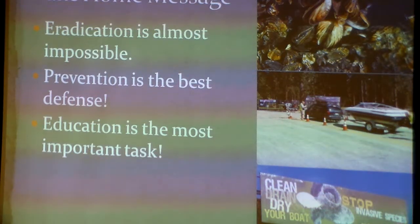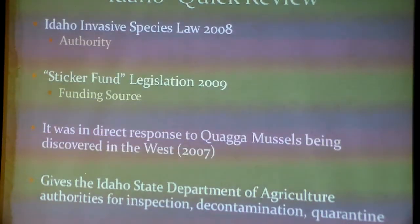I want to do the next two slides because those are the sticker. Oh yeah, we should just jump to this. So what year did Quagga Mussels get into Lake Mead? It was 88 and then 2007. I wish I had a piece of candy. So 2007, that lit the fire. And then just right after that, we get the Hello Boat.